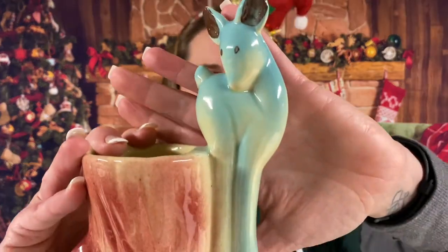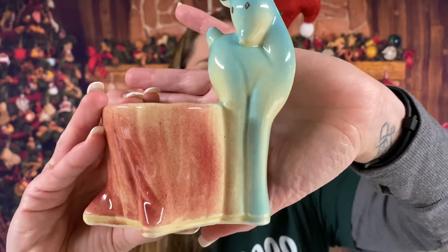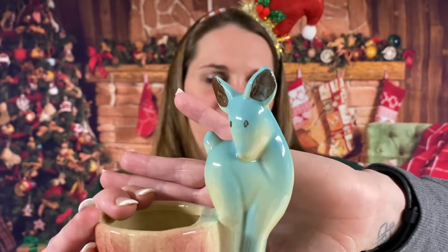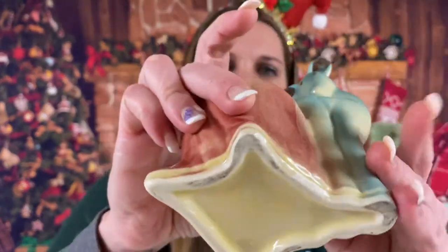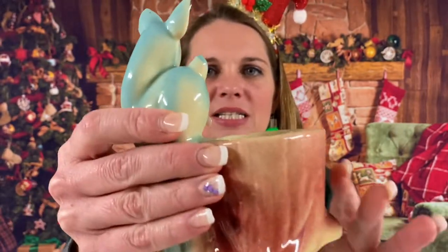Here is a vintage planter, Shawnee USA pottery, blue deer and pink vintage planter. Let me see the USA on the bottom. It is $18.99. Definitely mid-century. So MCM. Yep. Some MCM in the house. $18.99 for that one.